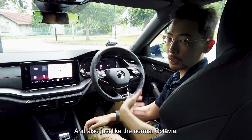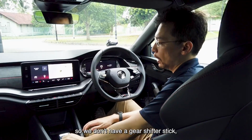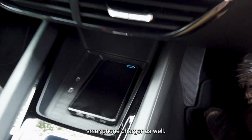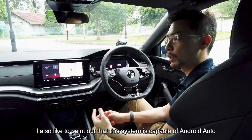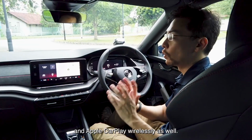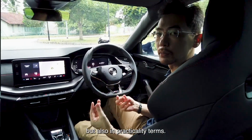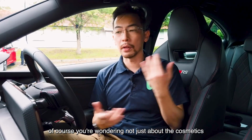And also, just like the normal Octavia, we've shifted to a drive-by-wire system. So we don't have a gear shifter stick and quite a lot of space here. Down here we also have the wireless handphone charger, smartphone charger as well, USB-C port. So quite a lot of equipment on board. And I also like to point out that this system is capable of Android Auto and Apple CarPlay wirelessly as well. So a lot of value here on the inside of the car, not just in performance terms, but also in practicality terms.